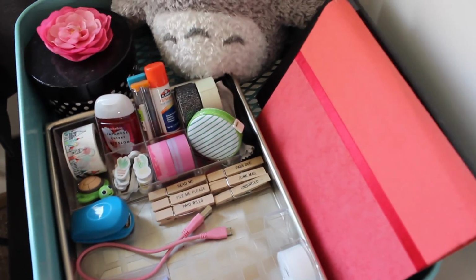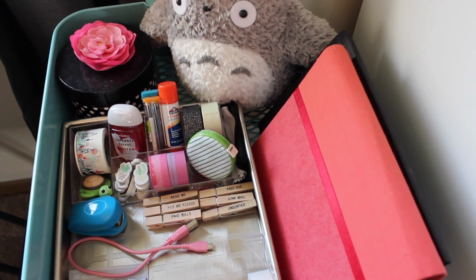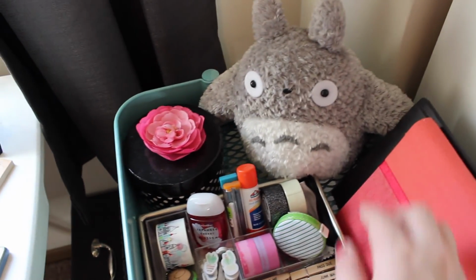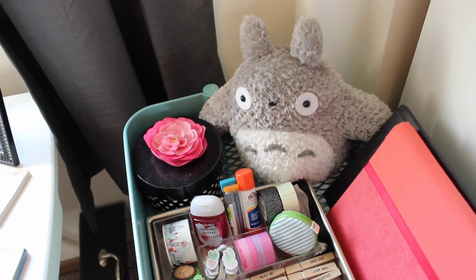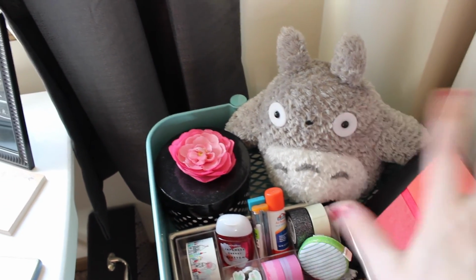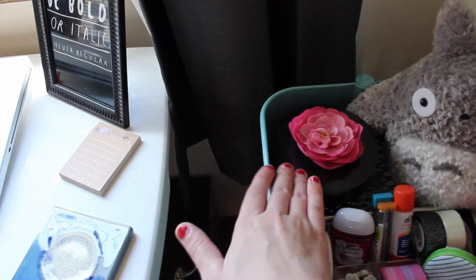And then over here are 2 spare journals. This is actually a quote journal that I write quotes in. And then here is my Totoro. I love My Neighbor Totoro and Studio Ghibli and all that, so there's random Totoro things throughout my apartment. And then this is just a box of trinkets.